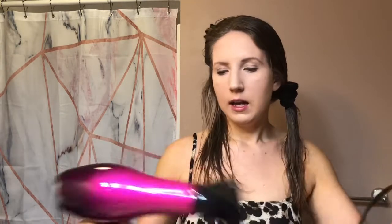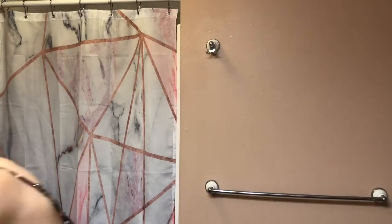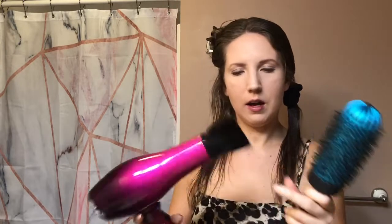So this is, I don't even know what this is. My old school hair dryer. I was trying to see if this, oh, it's Conair. I was going to see if this is Revlon as well. It's Conair. And again, I have no idea what I'm doing with this brush, so we shall see. I'm going to try to mimic what I would do with the Revlon. I have this piece here, which will help.